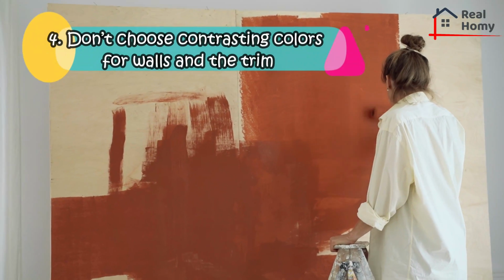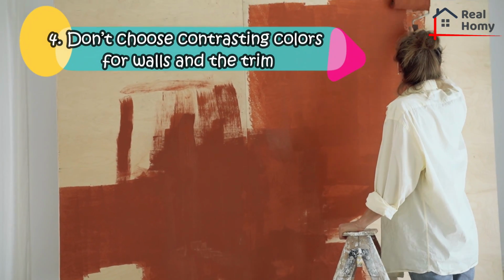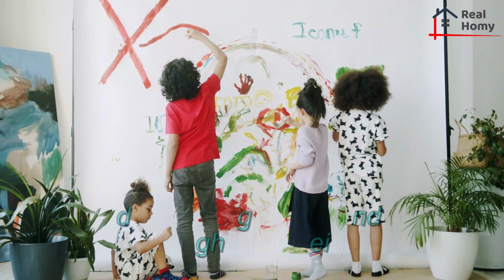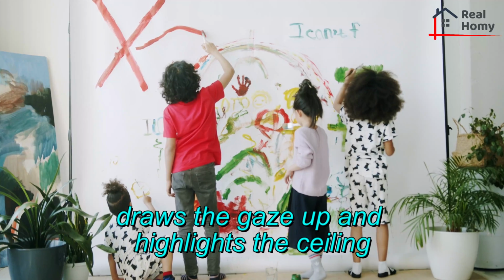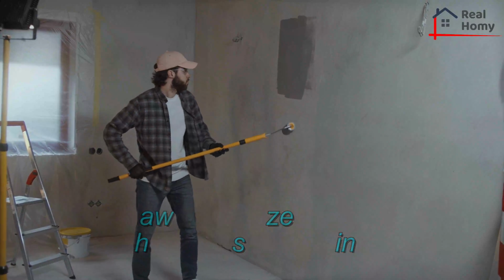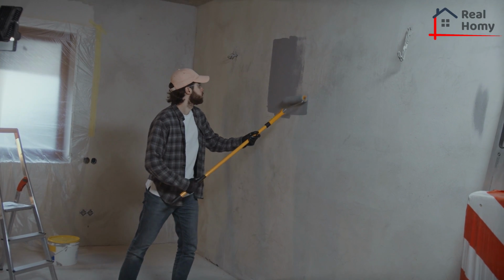4. Don't choose contrasting colors for walls and the trim. Painting the two in the same colors, remember to choose light shades, draws the gaze up and highlights the ceiling. As a result, even the smallest room starts to look airy and spacious.